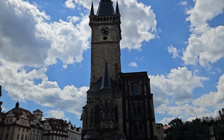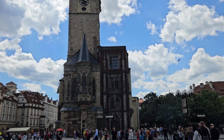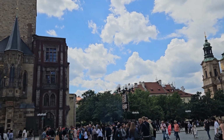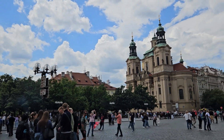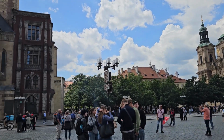You are looking at the Old Town Hall, and I'm going to ask a question that I have been asked myself by tourists many times. Okay, we've seen the Old Town Square, now we'd like to go shopping. Where do we go? Where is Palladium, the great shopping mall? Well, this is exactly what we are going to do today.